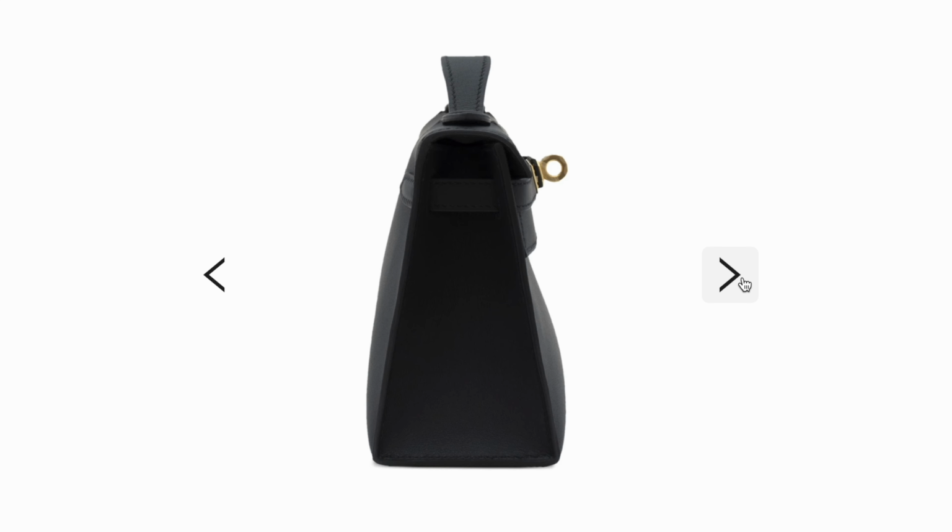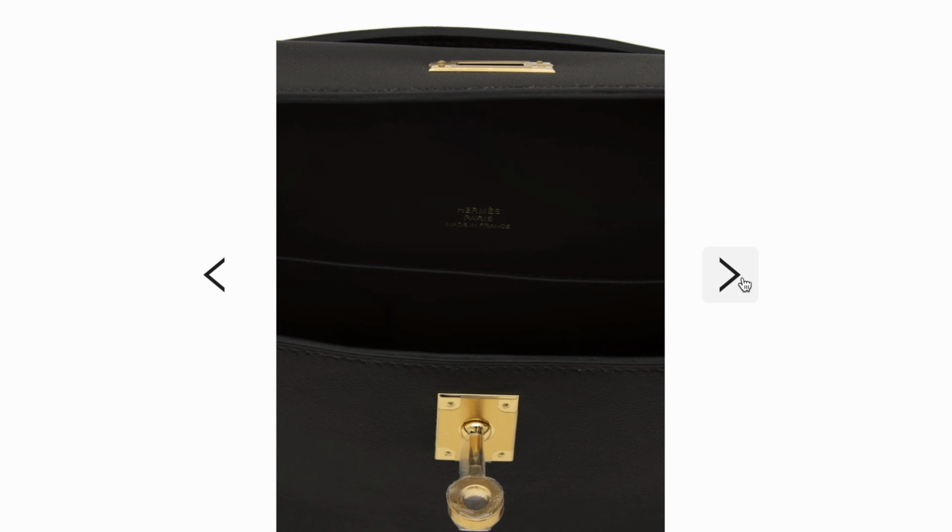Starting off strong with my favorite on this list, I think the Hermès Mini Kelly pochette in the black Swift leather with gold hardware. This has become my all-time favorite bag. I have already messaged my SA at Hermès about this. She did tell me it's quite rare to get, but I still think it's a gorgeous bag.